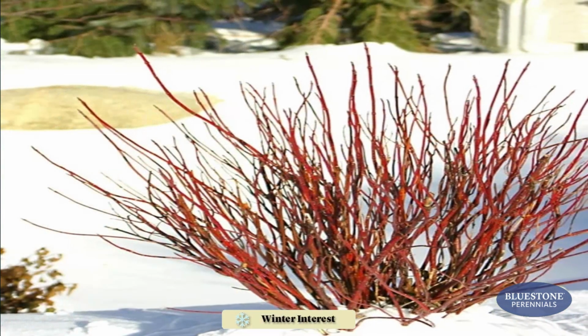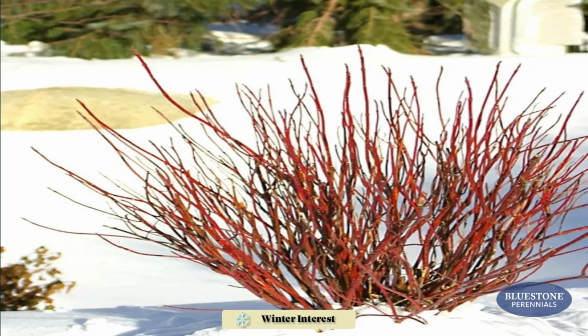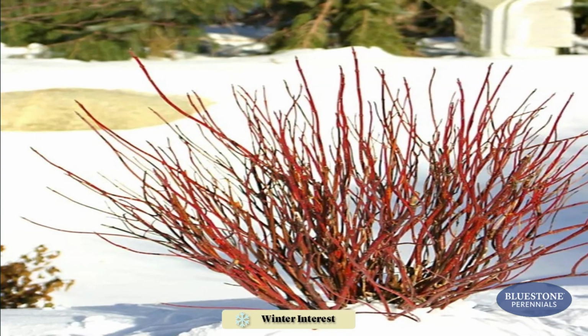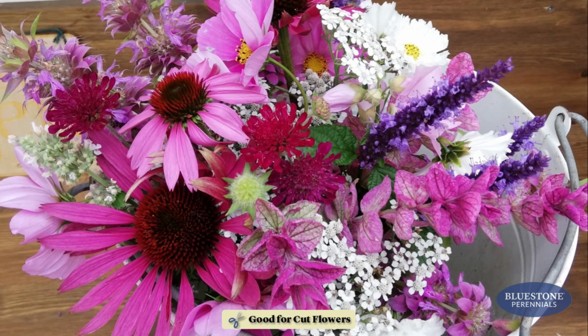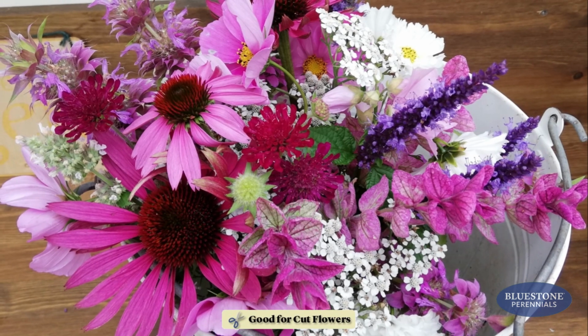plants good for winter interest due to attractive seed heads, plentiful berries, or interesting stems. Plants good for cut flowers thanks to strong stems and profuse blooms.